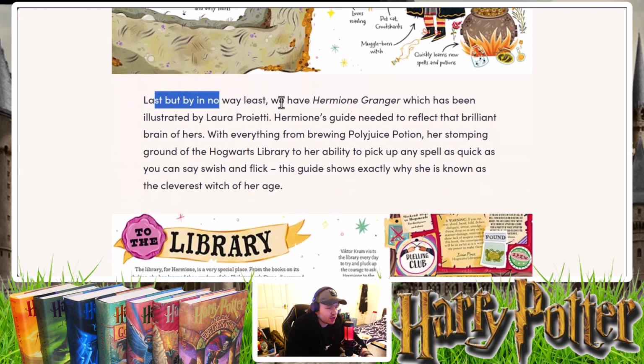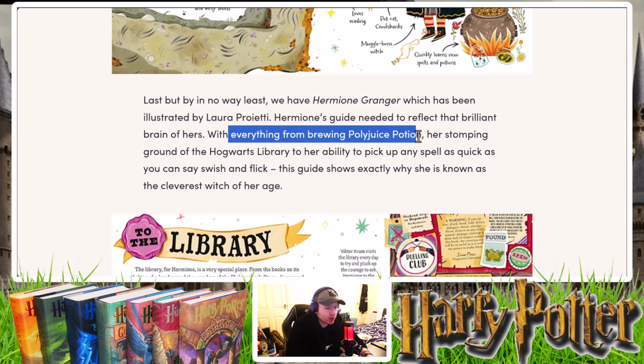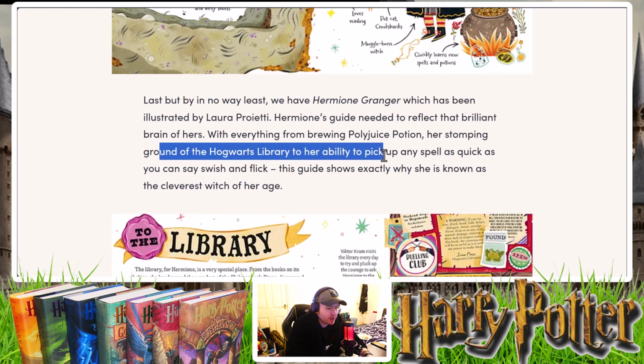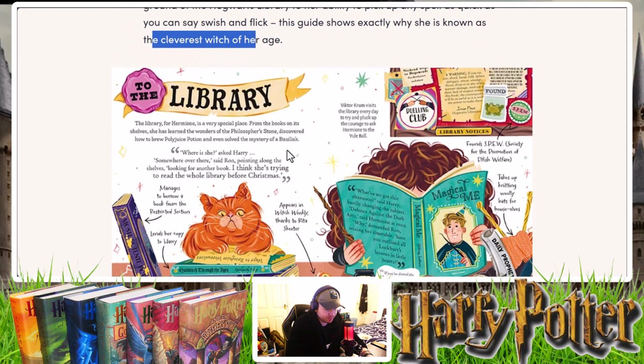So last but not least, we have Hermione Granger, which has been illustrated by Laura Proiotti. I'm not sure how you say that. Hermione's guide needed to reflect that brilliant brain of hers, with everything from brewing Polyjuice Potion, her stomping ground of the Hogwarts library, to her ability to pick up any spell as quickly as you can say swish and flick. This guide shows exactly why she is known as the cleverest witch of her age.